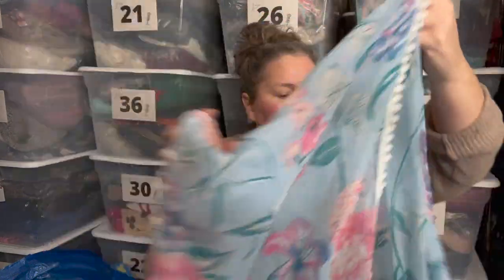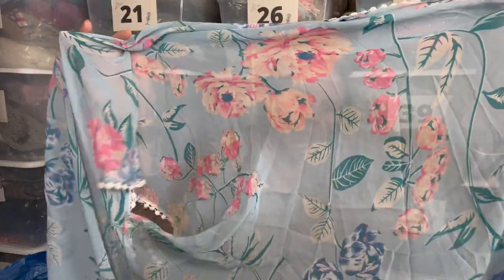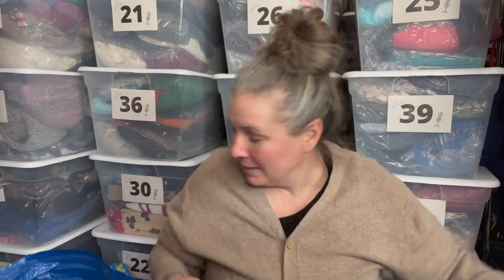And in a floral with blue pattern. Just a really cute lightweight top. Perfect for upcoming summer. Looks like it's got maybe a peony and some roses on there, and some iris, other flower lilies that I can identify.